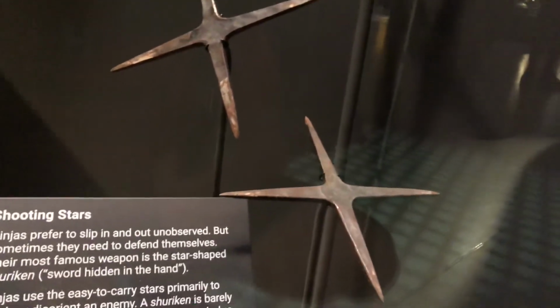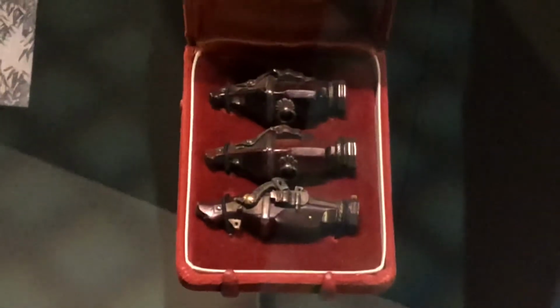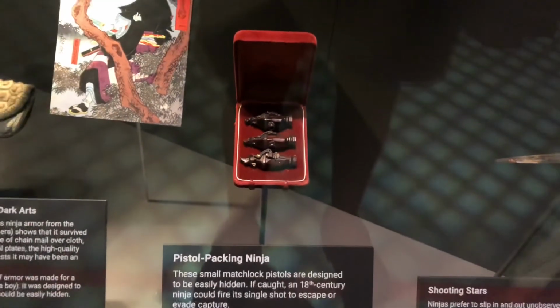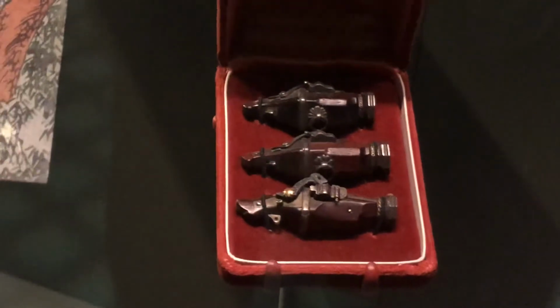Here's a section dedicated to ninjas. There's these really cool throwing stars. And what I found really interesting, there's these really tiny flintlock pistols that ninjas would have used in the 18th century. These are probably the smallest flintlock pistols I've ever seen.